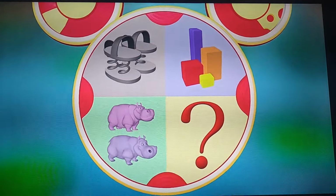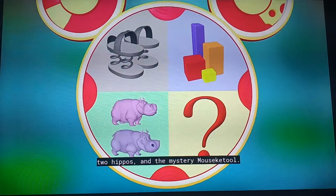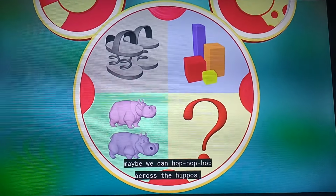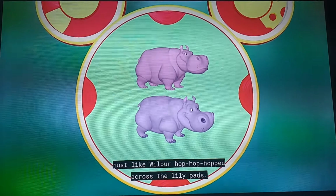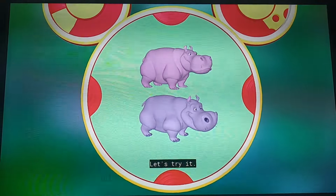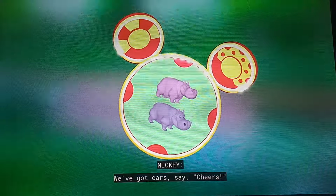Let's see. We've got building blocks, two hippos, and the mystery Mouseketool. I've got an idea. Maybe we can hop, hop, hop across the hippos, just like Wilbur hop, hop, hopped across the lily pads. That sounds so silly, it just might work. Let's try it. We got ears. Say cheers.